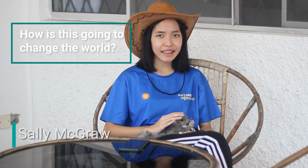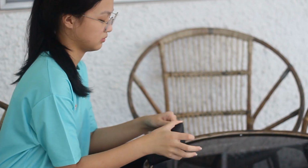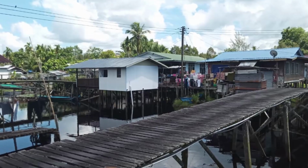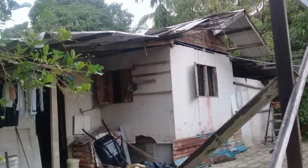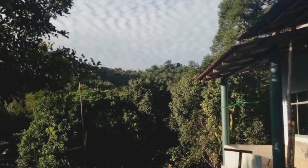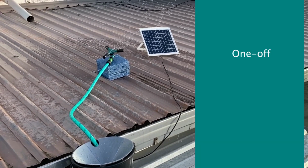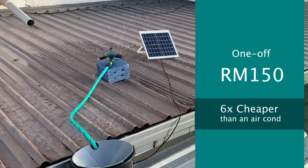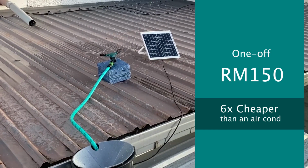Okay, but how is this gonna change the world? Our focus impact is that it will act as an alternative for people that can't afford aircons. Quite a distant part of our country consists of people that do not have aircon in their homes, especially in the rural areas. This system only requires a one-off payment of 150 ringgit, which is 6 times cheaper than purchasing an aircon, not to mention maintaining one.